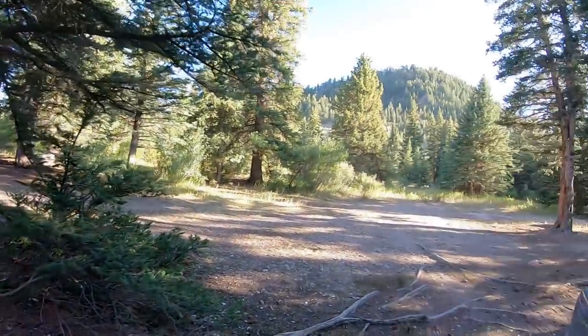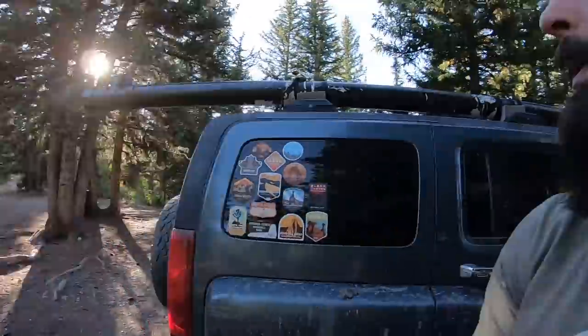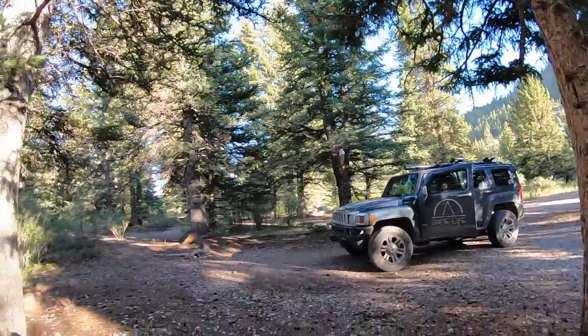Okay, we're at site 2, I think. And this spot is less windy and very nice. Man, I would so camp here in a heartbeat. I'm telling you what. Man, this is uptown high rent, Kelly. Man, this is my kind of camping spot.